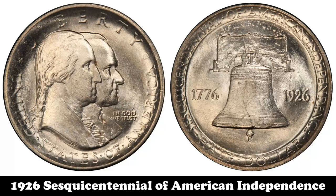And just so you guys know, this is a sesquicentennial half dollar. That means the 150th anniversary. We're closely coming up on the 250th anniversary of American independence. And that, for those of you that don't know, is going to be called the semi-quincentennial. So that's a word to start getting used to, semi-quincentennial.